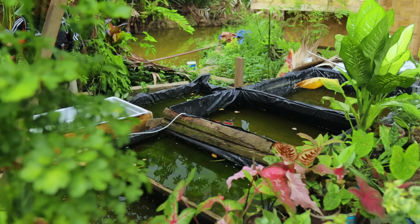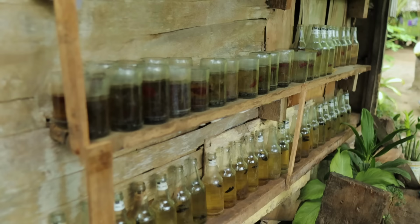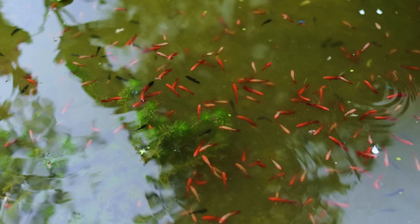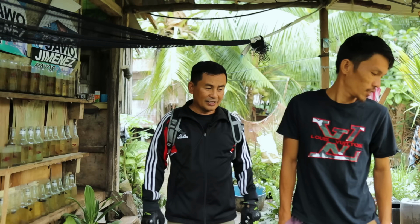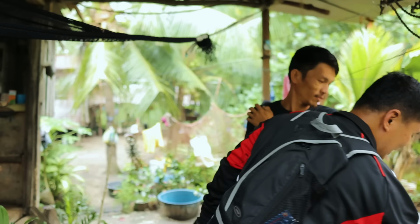How many breeds or strains of betta do you have here? Four strains. Platinum, platinum dumbo, black orchid, and the super red. And Galaxy Koi. Oh! Galaxy Koi betta is just very cheap. This is the male. And these are your breeders. Wow. He's doing good with this business.